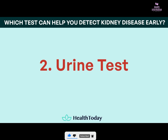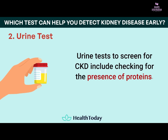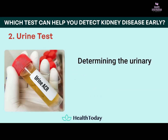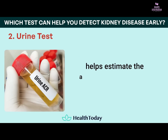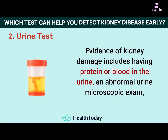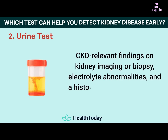2. Urine test. Urine tests to screen for CKD include checking for the presence of proteins, specifically albumin. Damage to your kidneys can cause albumin, typically found within the blood, to be lost in the urine. Determining the urinary albumin to creatinine ratio, abbreviated UACR or ACR, helps estimate the amount of protein lost. Evidence of kidney damage includes having protein or blood in the urine, an abnormal urine microscopic exam, CKD-relevant findings on kidney imaging or biopsy, electrolyte abnormalities, and a history of kidney transplant.